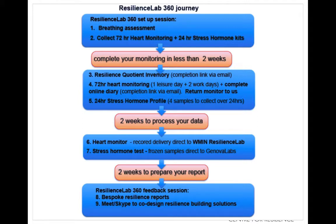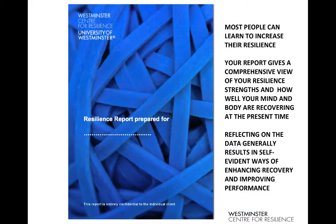Here then is the journey. A session to begin with, a monitoring period, come back for the reporting, and bespoke coaching if you want to book in with us. Most people can learn to increase resilience. The report tends to be self-evident. People can spot what they need to do, make simple changes, and track what helps them.